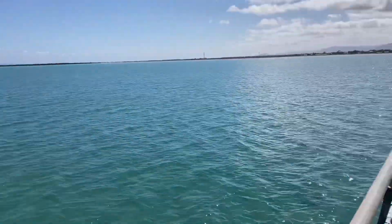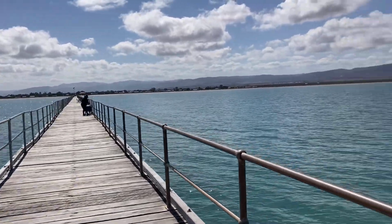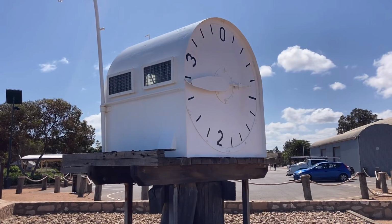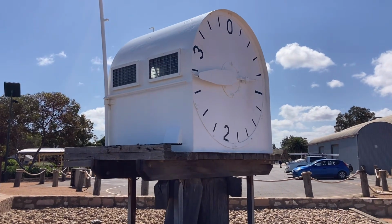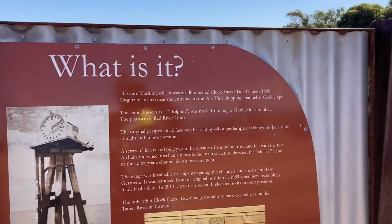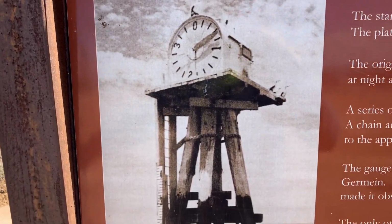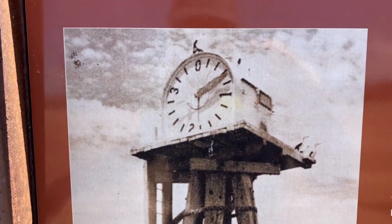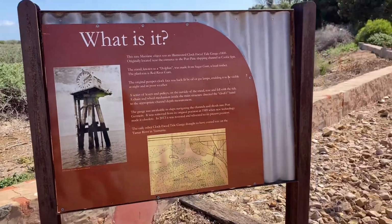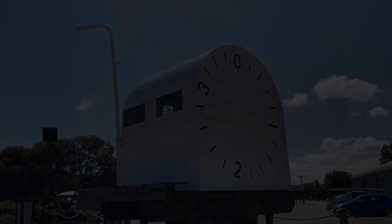It's pretty nice. Good little walk that. Beautiful mountains in the background. Real good. This big object is sort of half lighthouse, half depth gauge. Pretty clever. It used to have a pulley system on it. When the tide went in and out, it'd show the depth of the tide on the gauge at the top. And it also used to light up as a little lighthouse. Pretty mad. Good idea that.